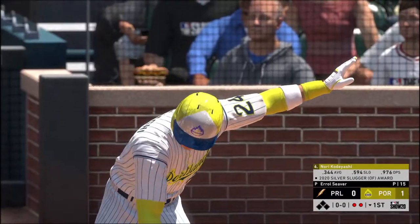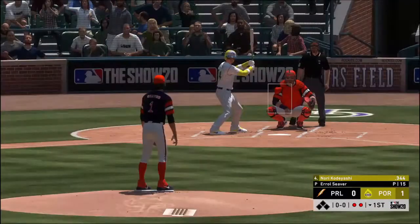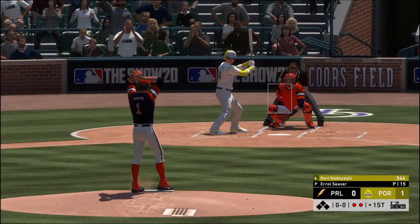Next will be the cleanup hitter, Nori Dizzy. Comes off an 0-for-4 in last night's ball game. Here comes the first pitch.